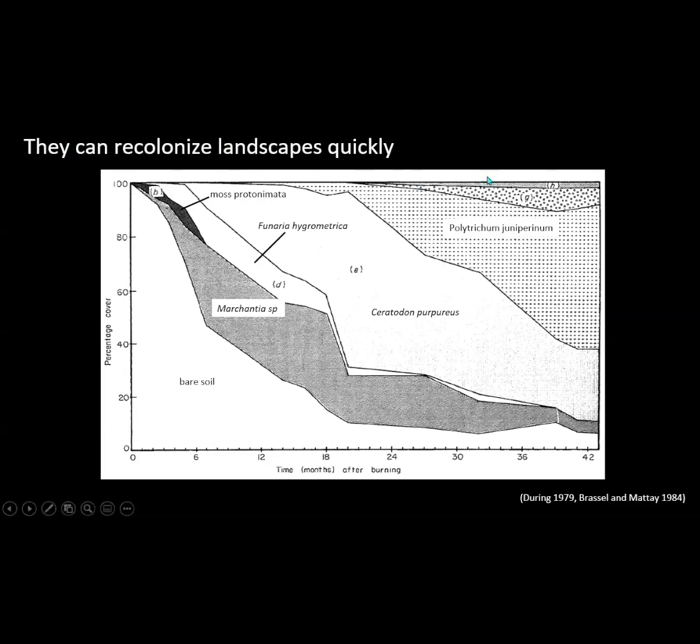The fire mosses recolonize landscapes very quickly. This is a publication from Tasmania. It's showing percentage of cover of first bare soil, and then different species recolonizing after fire. And then this is time since fire. Marchantia is a liverwort that you can see in really mesic conditions. When I go up to Washington, you see a lot of Marchantia recolonizing post-fire.